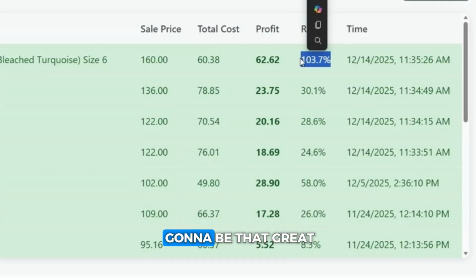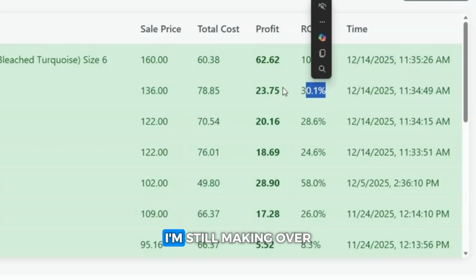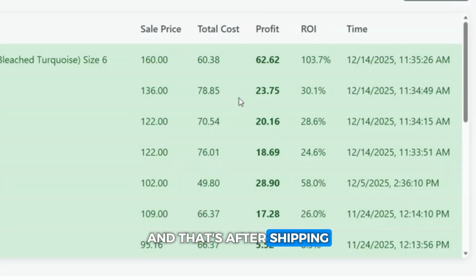Not every product is going to be that great. As you can see, there's other ones. I usually have a floor of about 30%, but you can see because these items are relatively higher in price, even when I'm selling it for 30% ROI, I'm still making over $23 on a single item. And that's after shipping, after fees and everything else, and after the prep.